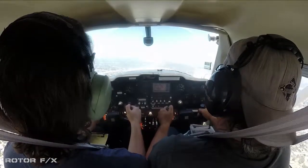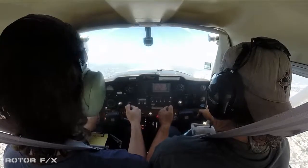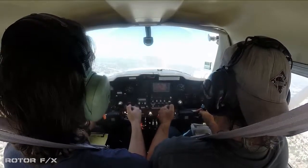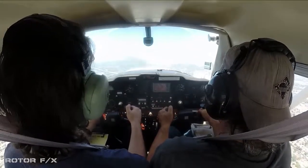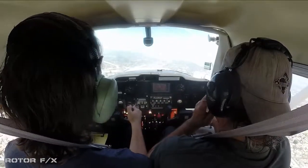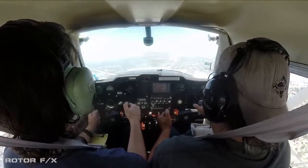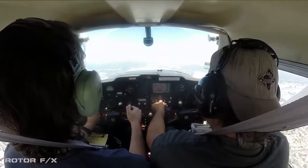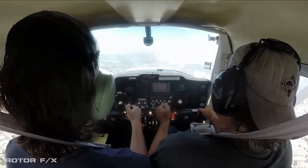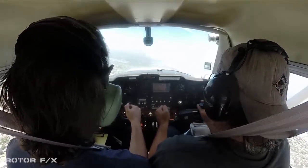Van Nuys Tower, Cessna 10789er, southeast of the 118.5 interchange. Requesting transition through Van Nuys airspace south along the 405. Cessna 10789er, Van Nuys Tower, transition approved, Van Nuys altimeter 3002. Verify you want to go south? We would like to go south along the 405, 10789er. Squawk 0224. Remain on the east side of the 405 freeway. Squawk 0224, remain east side of the 405 freeway during the transition. Transition approved, 10789er.